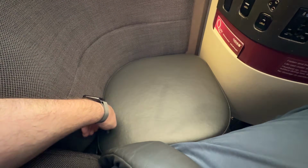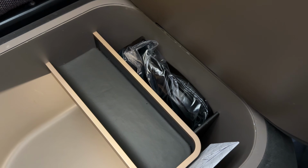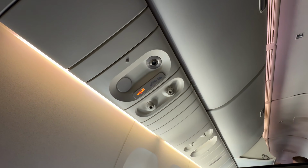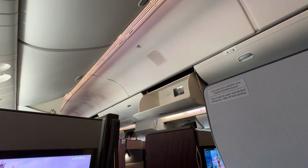The space next to the seat lifted up to reveal a storage locker, which contained a bottle of water and headphones for the entertainment system. Over your shoulder was a reading light, with further lights and air vents overhead. There was more than sufficient overhead storage, with a locker for every seat.